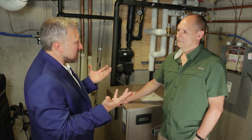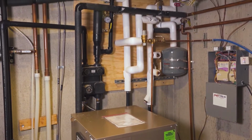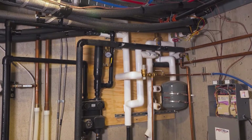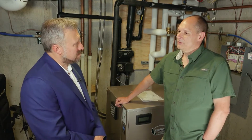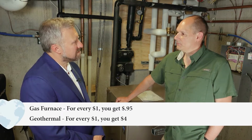How do the efficiencies of this system compare to more conventional electric heating and cooling systems in the industry? Yeah, significantly more efficient. So for example, if you were going to compare this system to a gas furnace, the most efficient gas furnace that you can buy on the market is about 95%.